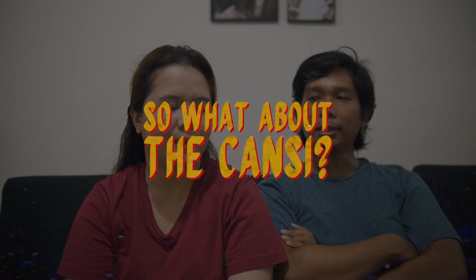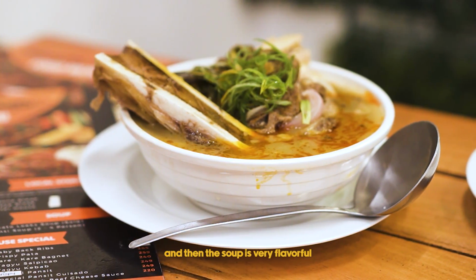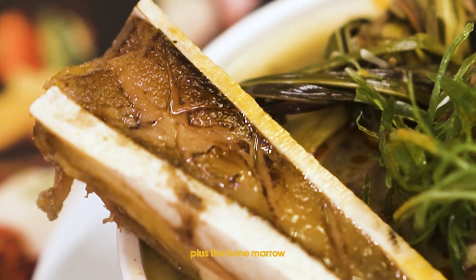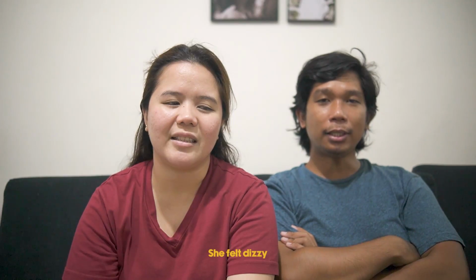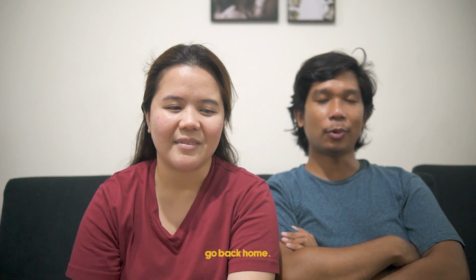So what about the Cansi? The beef is very tender, and the soup is very flavorful with a little bit of sourness and spiciness. Plus, the bone marrow. But be cautious of eating it. It is high in cholesterol. Actually, she felt dizzy. So we immediately finished eating and went back home.